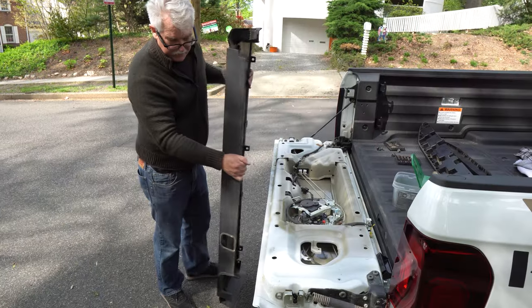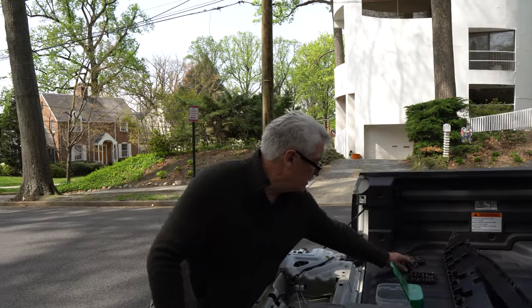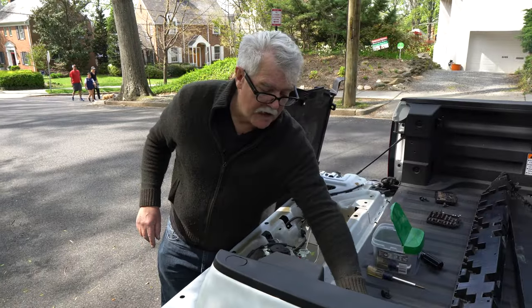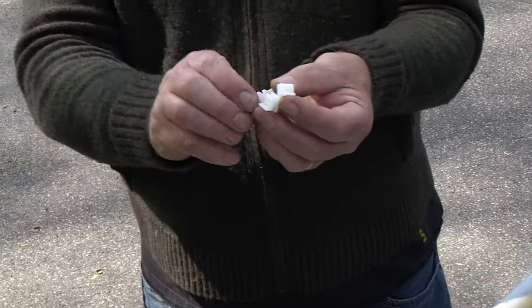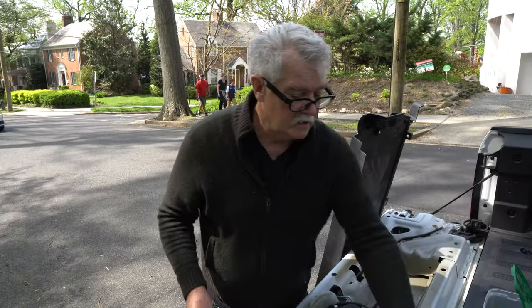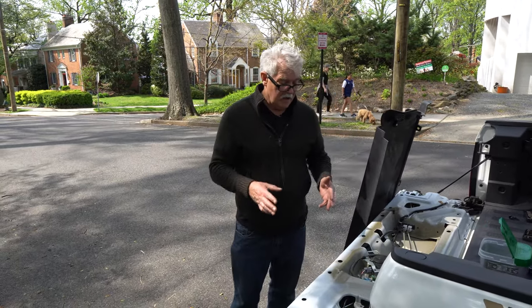So what I had to do was figure out how to take the interior panels off. It meant taking out a bunch of screws. It meant popping off some plastic connectors, which we wanted to be careful that we didn't break, because these little pieces break. So we wanted to be careful with that. So that's what we did. We took it all apart and we fixed it.